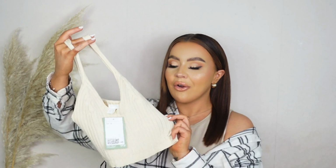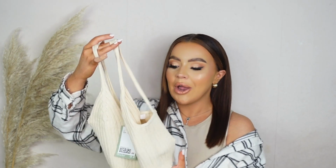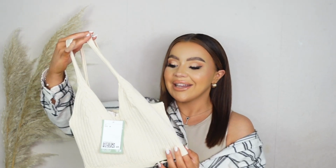So it is going to be cropped, so it gives you a little bit more air on your skin if you're not going to wear too much layering, and it is sort of like a ribbed, so it is going to give you that sort of cozy feel against your skin. So this is the adorable lemon yellow colour.